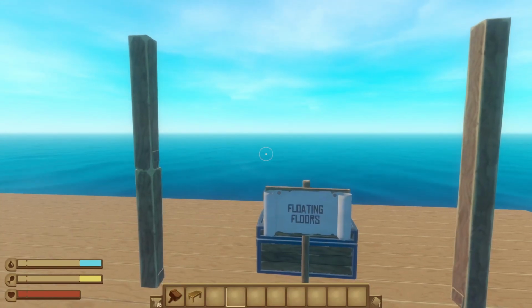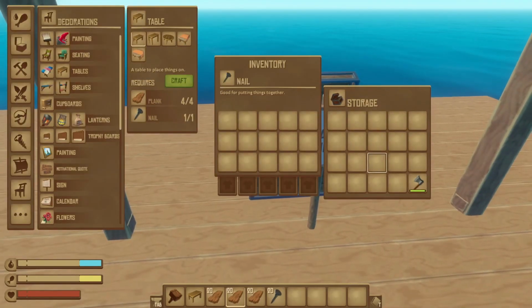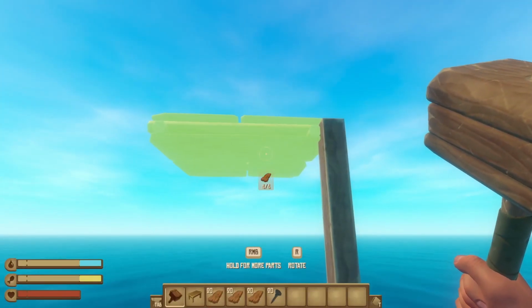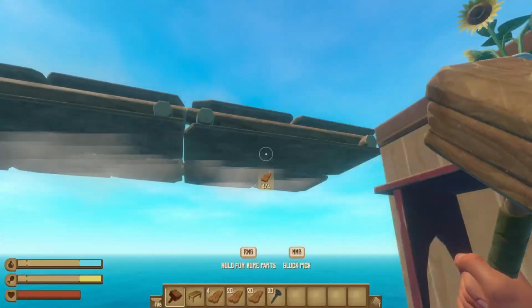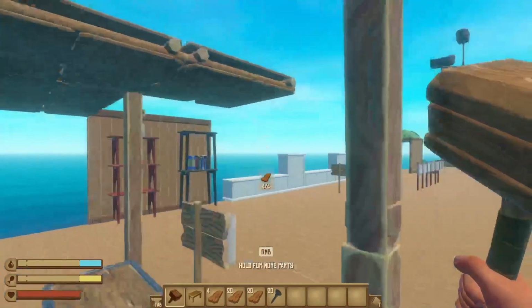Now we're going to start getting into the stuff that's a bit strange but still relatively normal. So we've got an option to make floating floors. So usually if you play a lot of Raft and you build a lot of floors in Raft, you know that you can only build floors out when they're at least right next to a wall or a pillar. So if I try and build one back out here, it's not going to build because it's not supported.